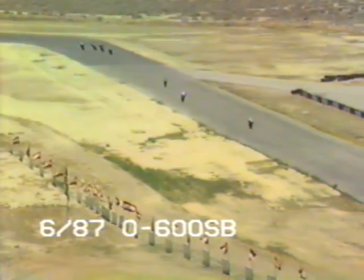Okay, here they come out of turn number 9, and one rider already starting to take control of the race as he heads out of turn number 9, comes down here to about 130 miles an hour, and we'll pick up the numbers and the names for you.